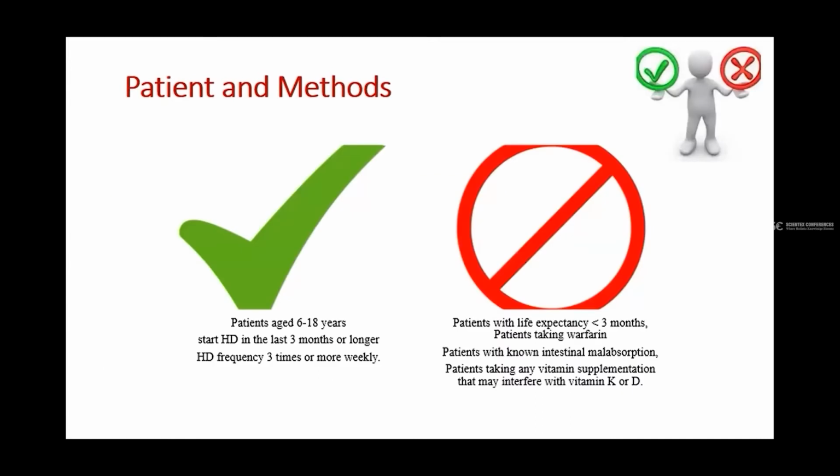Our inclusion and exclusion criteria. For the inclusion criteria, we included in the study all patients aged 6 to 18 years who started hemodialysis at least 3 months earlier and have a hemodialysis frequency of 3 times or more weekly. Our exclusion criteria were patients with life expectancy less than 3 months, patients taking warfarin, patients with known intestinal malabsorption syndrome, and also patients taking any vitamin supplementation that may interfere with the action of vitamin K or vitamin D supplementation.